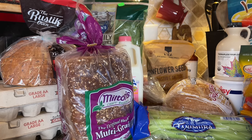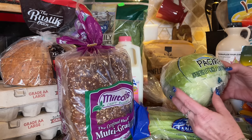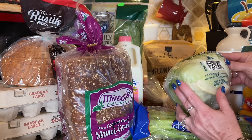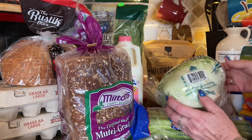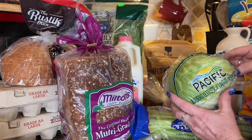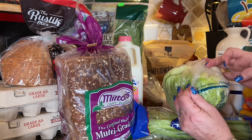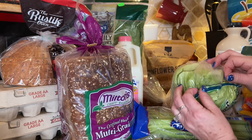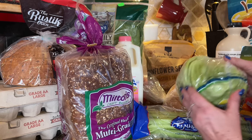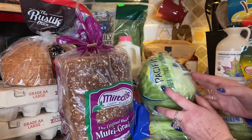More lettuce. Nice big head of iceberg. Again, pull that out a little more. Salinas, there it is. Yeah, so that's where a lot of their produce comes from, I see.